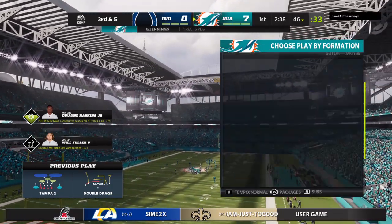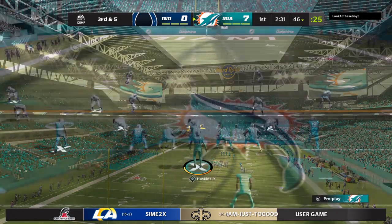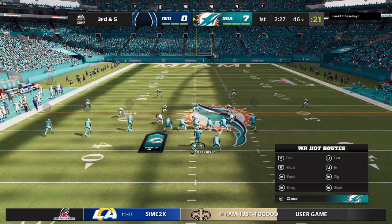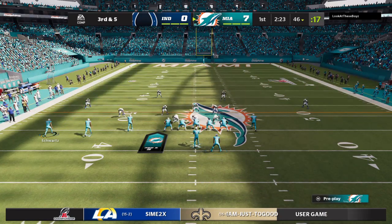One thing you're hoping for when you run drag routes, you're able to hit a receiver in stride, and he can pick up a lot of yardage after the catch. But in this situation, the defense was effective, able to stop him before he could get a good head of steam going. 29 is a Mike 29. Watch the screen.